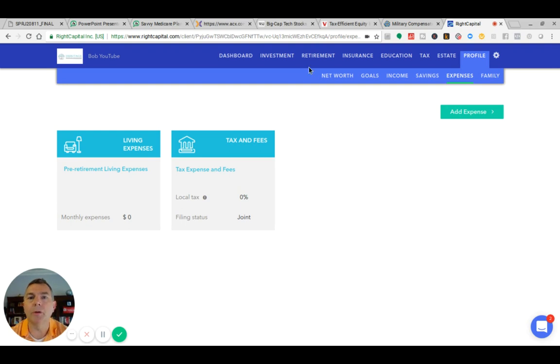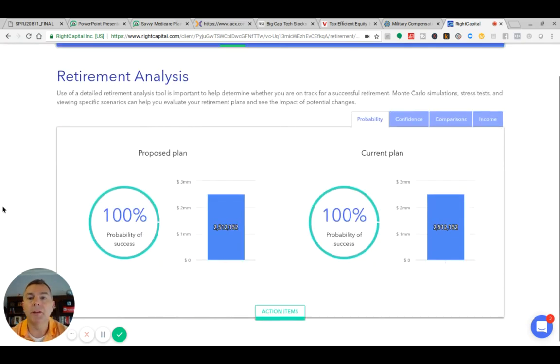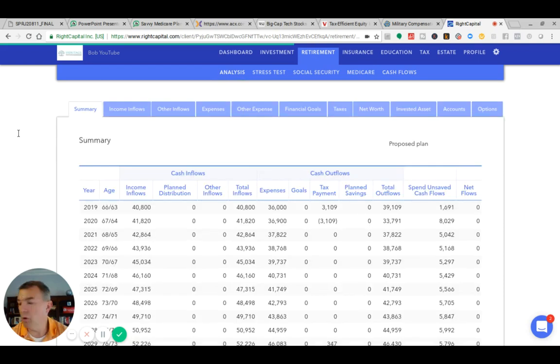All right, so what we're going to do is go to retirement. I want to show you what we're looking at here, and then we'll go to the tax table, which I think you'll find interesting. We're going to go to cash flows, and then we're going to go to taxes. All right, so what we're going to show you here is tax payment.